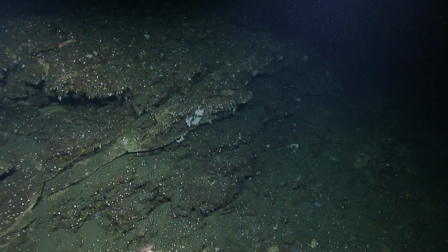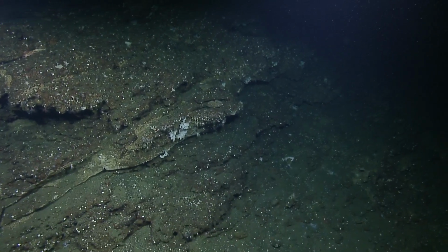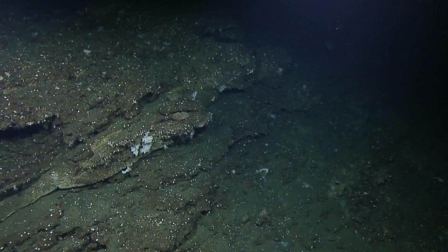Lizzie, is this a 32-hour dive, or am I off on that? It originally was, and then we decided to shorten it by one watch shift, so it'll be 28.